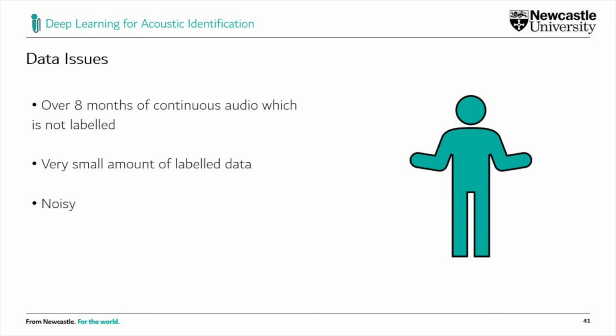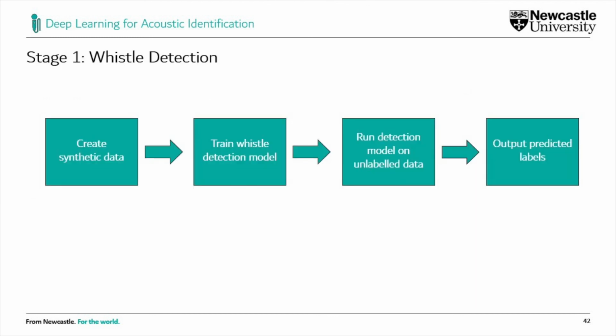So before I go on and talk about how I detect whistles, I'm going to talk to you about a couple of issues I have with my data. I have over 8 months of continuous audio which is not labelled, which is from the long-term monitoring data collection method that I mentioned before. I have a very small amount of labelled data from the data that we collect when we're on the boat, and even from the data that I have, a lot of the data is really noisy. So this is due to things like anthropogenic noise, noise of boats, and it's also very noisy depending on the weather.